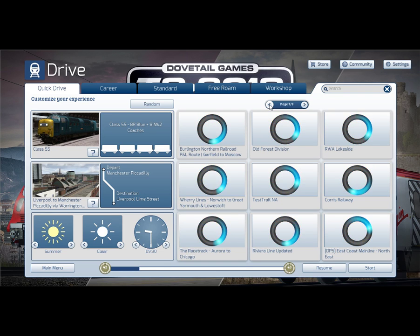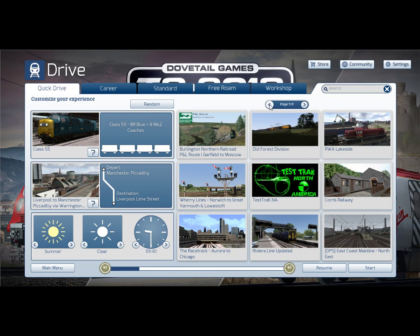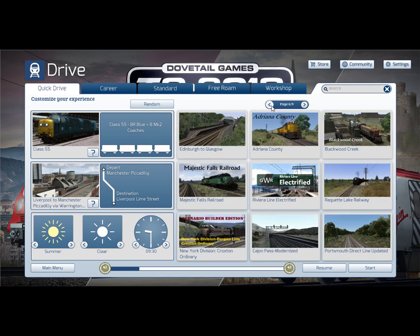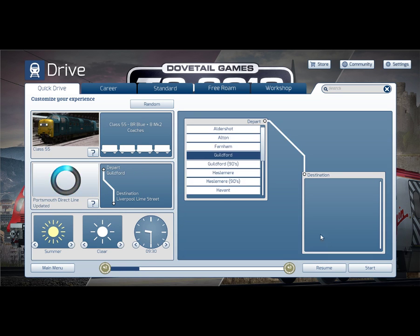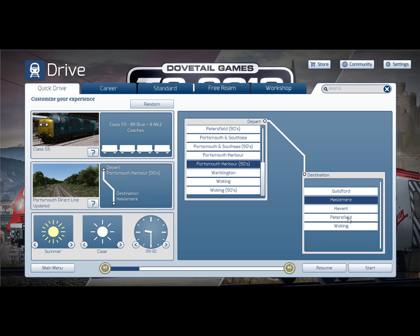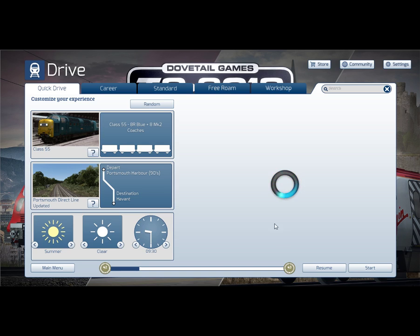So, let's see if I can find it. Doesn't look like it's here. Nope. Nope. There we go. There she be. Let's go from Portsmouth Harbour to Havant. Why not? I don't really feel like doing a hugely long run.